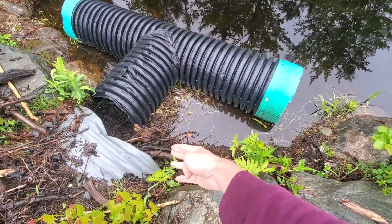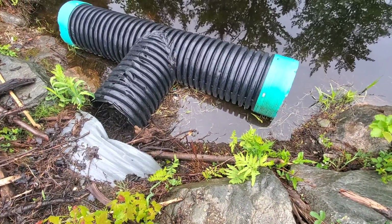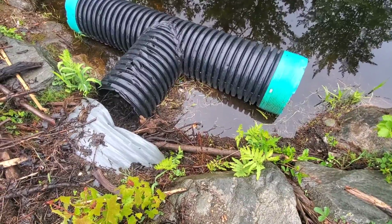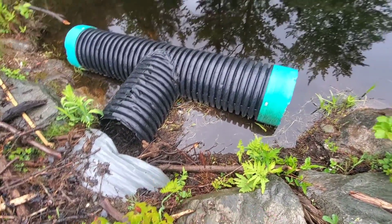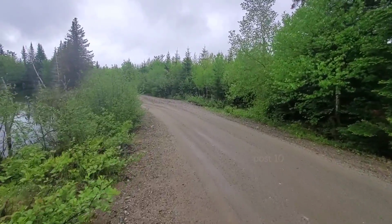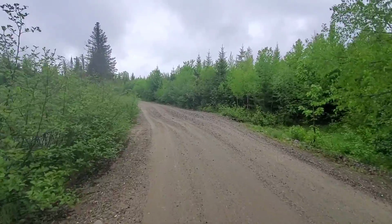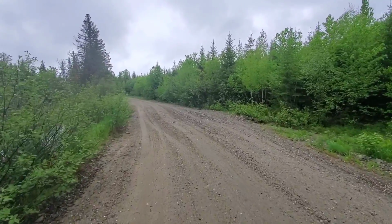So this culvert top is still open. They just care about stopping the flow. So if there was a big flood, it would start using this. But honestly, I think they need a bridge. This culvert will not be able to handle, especially the spring thaw or during a storm. Because right here, you can tell a ton of water goes washing across the street here.